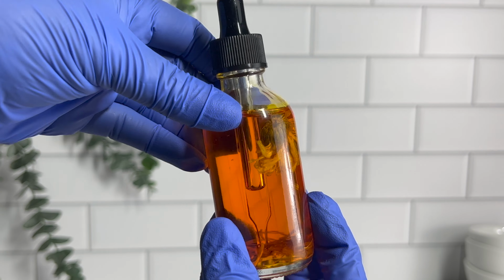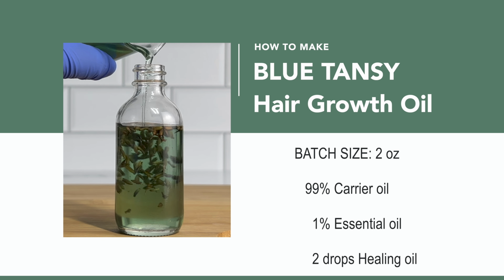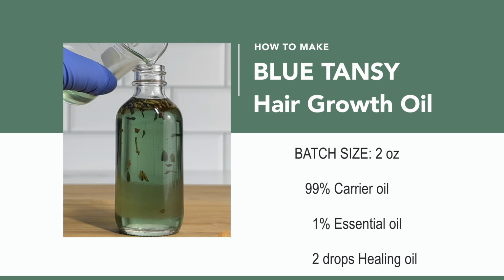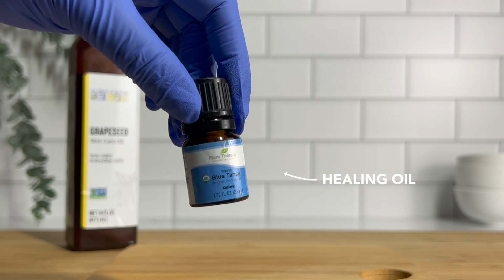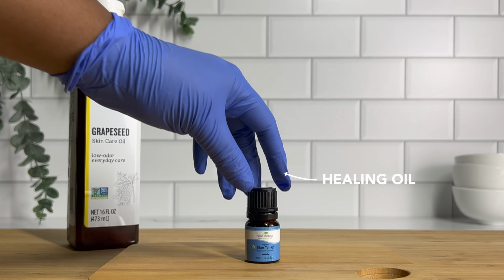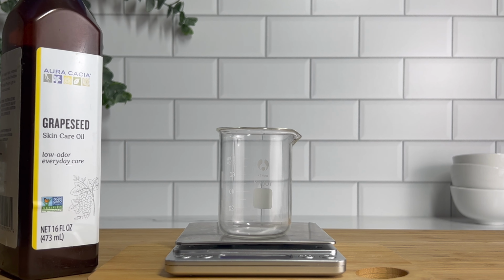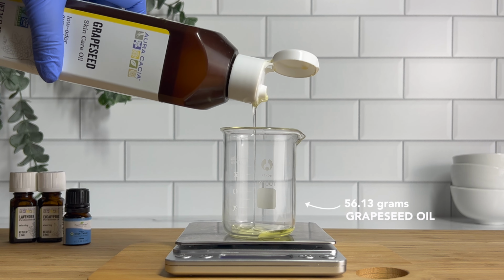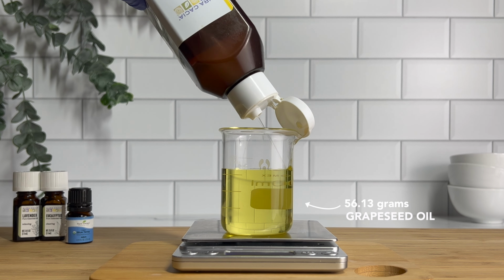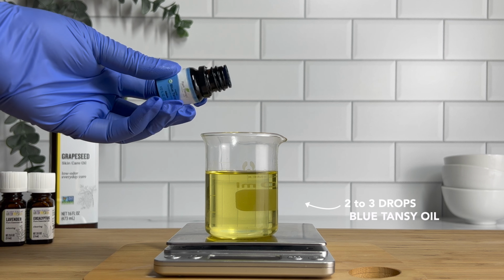Our next hair growth oil is the Blue Tansy hair growth oil. Now, our formula for this hair growth oil is drastically different from the other two because we're using an essential oil as our healing oil, and that means we need to use a whole lot less. For our carrier oil, we use grapeseed oil, and my essential oils are lavender and eucalyptus. For the grapeseed oil, I just wanted something really lightweight. Again, this oil will be used on our hair and on our scalp, so we need it to absorb quickly and not weigh our hair down or clog our pores.